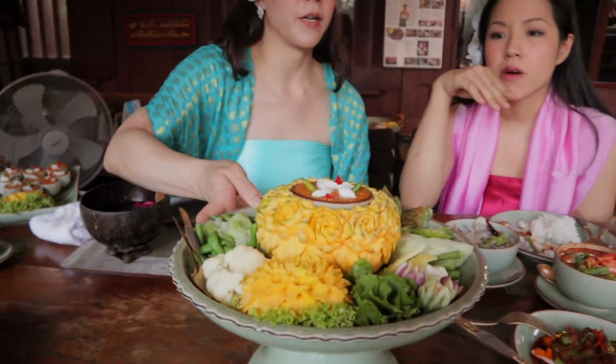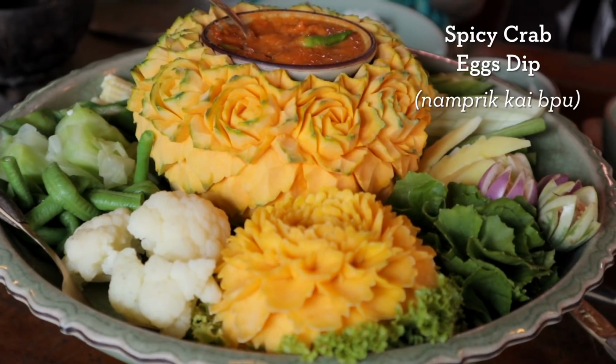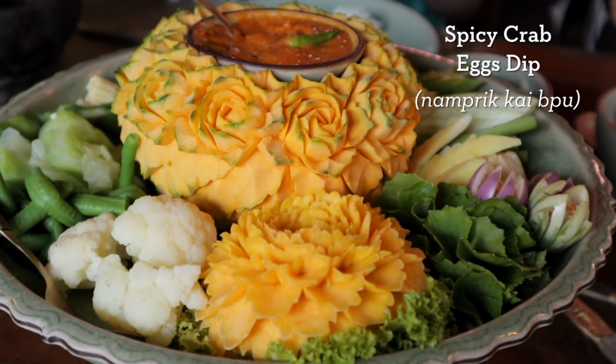This is called namprik kai pu. It is absolutely stunning. This contains crab and egg yolk. Crab and egg yolk? Yes. So it's not crab eggs? It's crab eggs and egg yolk. Crab eggs and egg yolk? Okay. Because egg yolk makes the taste more creamy. Nian. Yeah, it's more smooth, more nian.